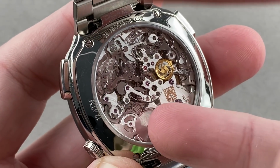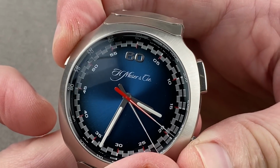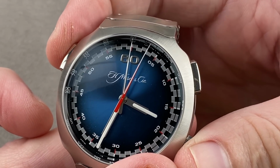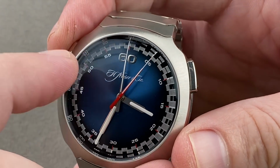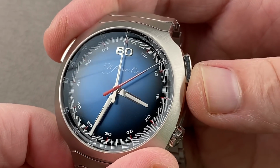The watch is 120 meters water resistant. It has a flyback chronograph capability, and you can reset it and restart it with a single push of the trigger up at 10 o'clock. It has radial seconds and radial minutes, so you're actually looking at the minutes register, and of course you can operate it conventionally if you wish.